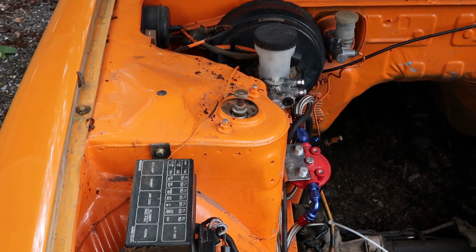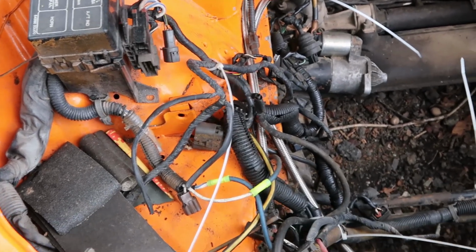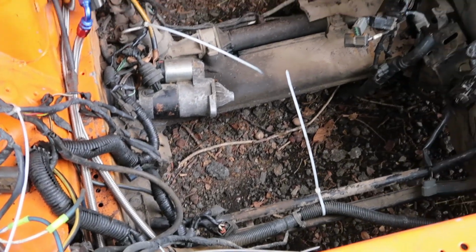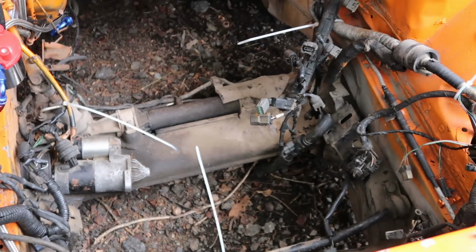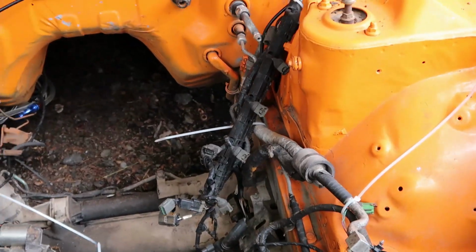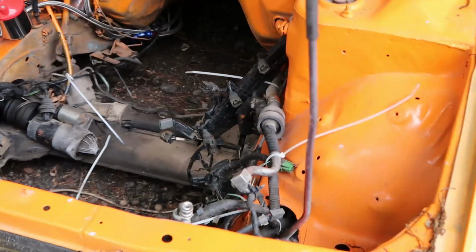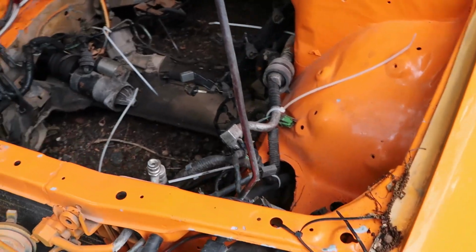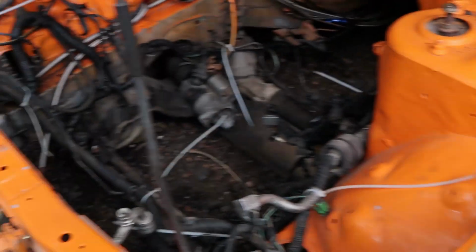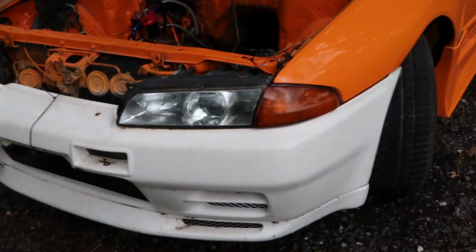Guys, check out this engine bay. It literally has all the wiring it needs for the RB26. The guy who had it before gave up on the build, so he just sold the RB26. I don't know who he sold it to, but he just gave up on the project. So I basically bought the shell off of him and I'm just gonna start it on my own. So definitely gonna put the RB26 in here. Within time, I'm gonna get it running, hopefully by next summer.